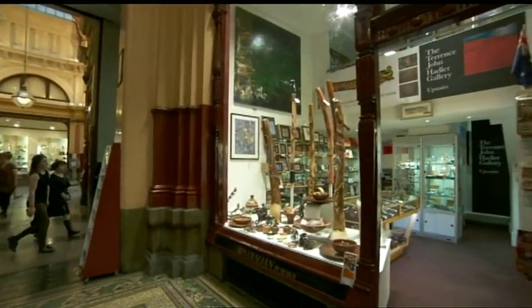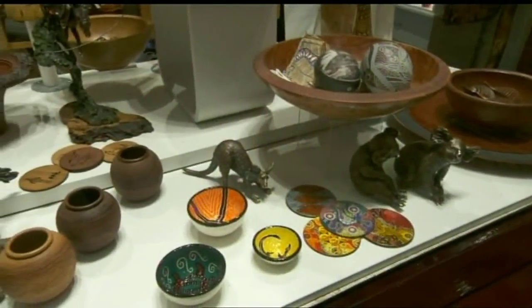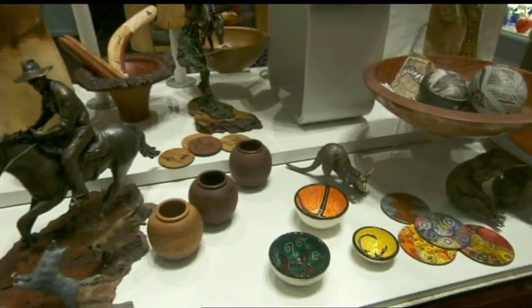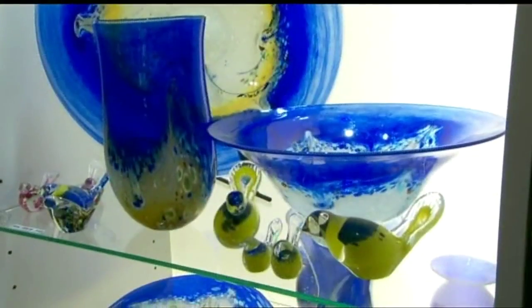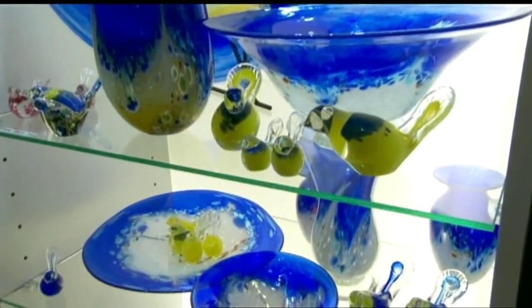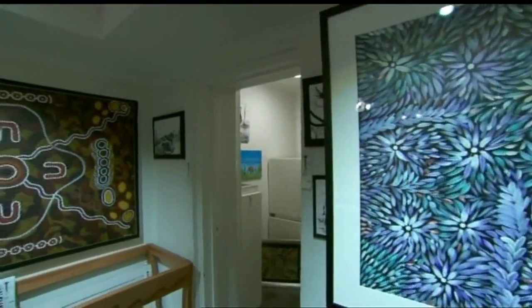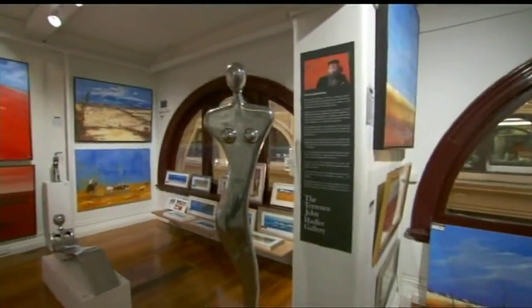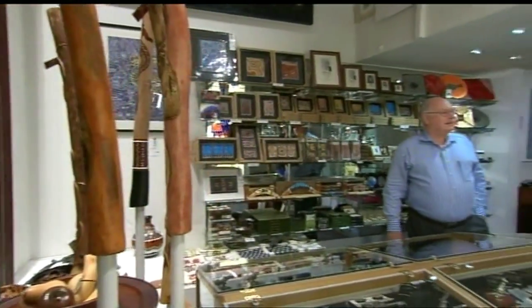If you want to enhance your shopping experience with a focus on Made in Australia, then head to Australian by Design in the Arcade. Set over 3 levels, it's the perfect place to pick up a gift or add to your own collection with works by artists Australia-wide. There's also an Aboriginal gallery on level 1, along with a gallery with art by Terence John Hadler on the 3rd level. So Bill, tell me about what you have in store.